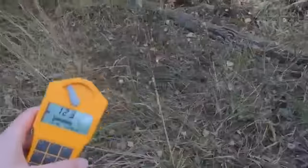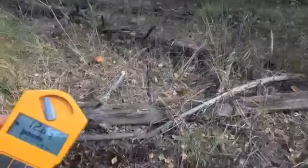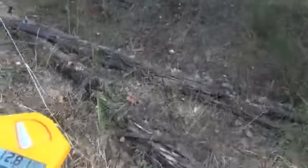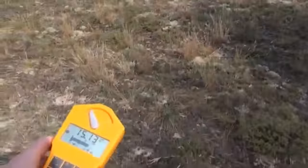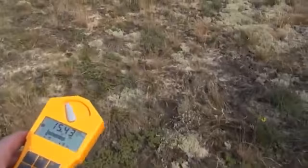Making our way to the other side. Moving right along to higher levels of radiation, apparently. 12 to 13 microsievert per hour as we walk along this area. 15 microsievert per hour as we walk on the open plain right here.